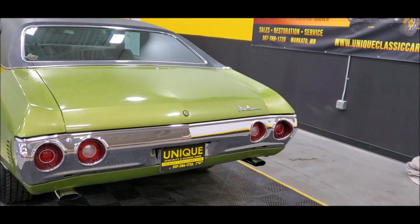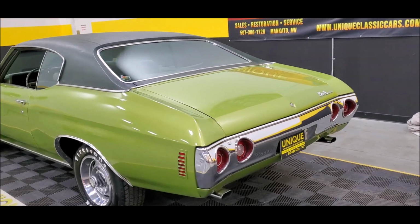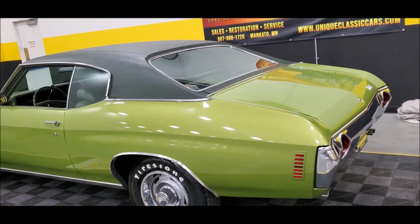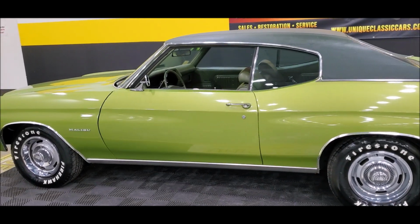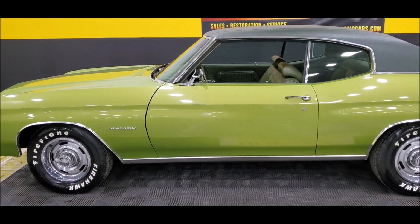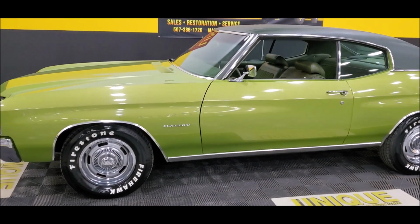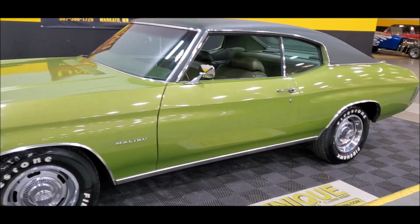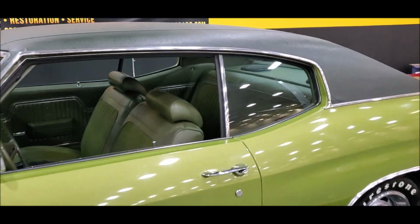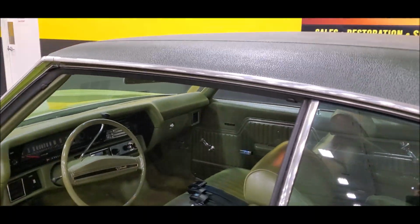So from what we can tell on this car, and per the previous owner, there's certainly documentation to prove the 25,000 actual miles on the car. And as we go around this car, it certainly shows that a large part of the paint is original yet. I have found a couple of spots that I believe have been repainted, but I'll show you what I mean as we open the door here.